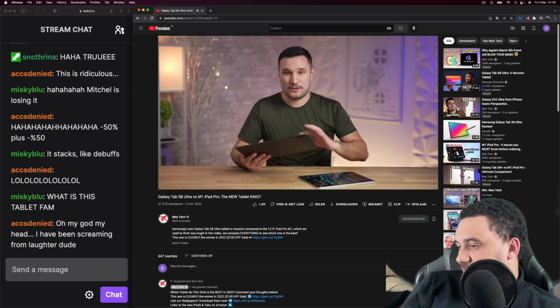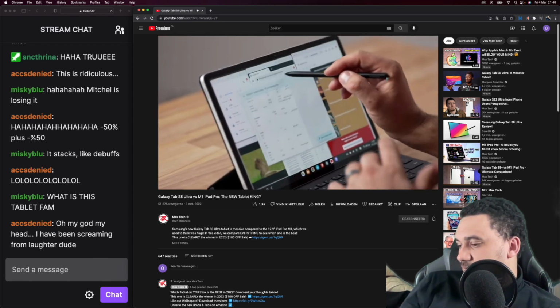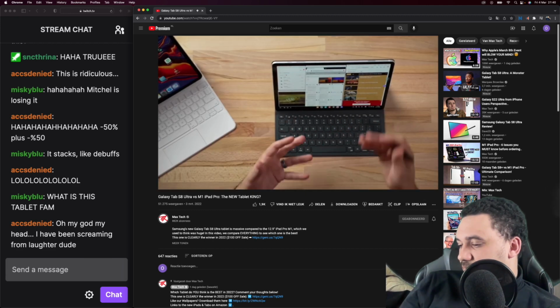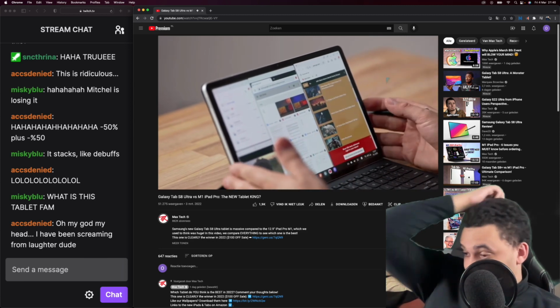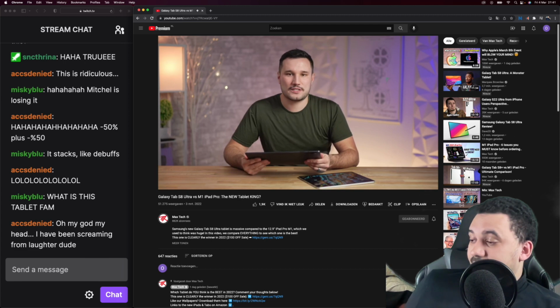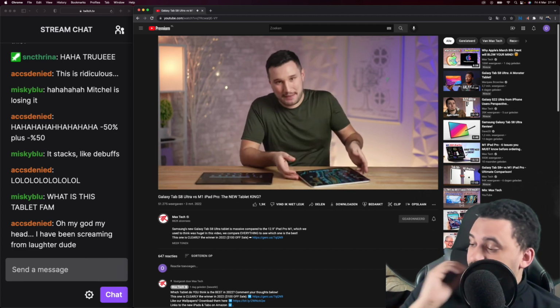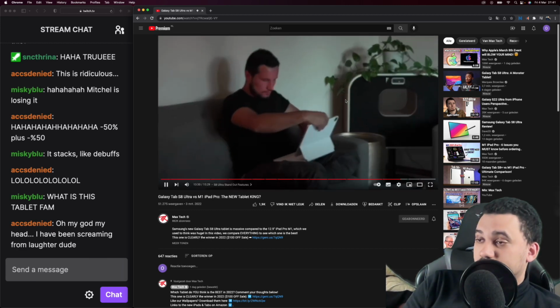Now, unfortunately, I don't have the keyboard for this to set it up like I did last time, but here's some footage from the Tab S8 Plus, and DeX gives you so much flexibility to be able to use it as a desktop operating system. You can connect it to a display. There are no limitations with Android and with DeX, whereas with the iPad, like I talked about in my full review, Apple is really locking down iPadOS.